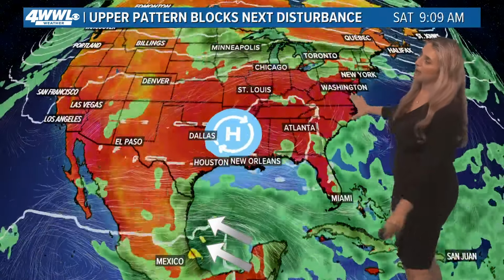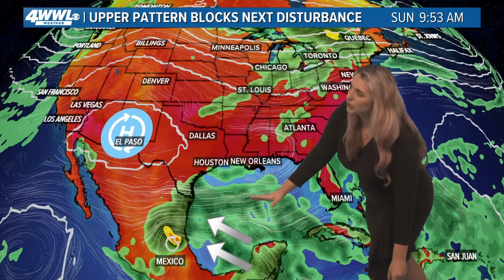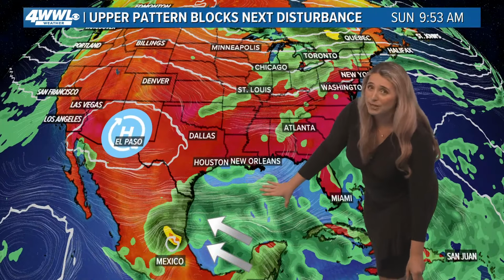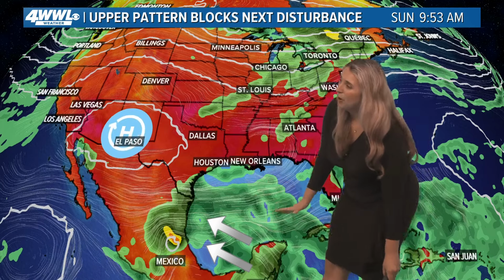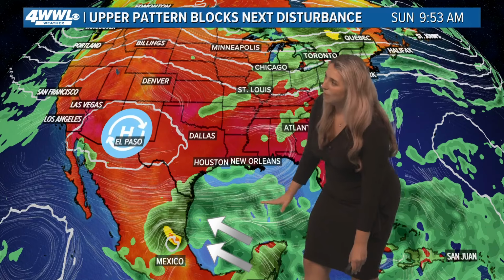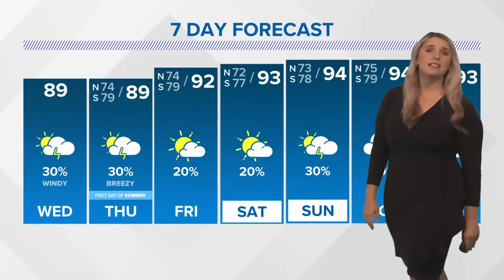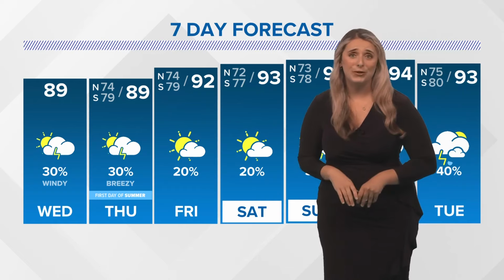Looks like the upper high pressure that's going to take hold will direct any of that tropical moisture and tropical system that may try to form this weekend in the southwestern Gulf away from us in a similar fashion to the way that Alberto is going. So it may move into northeastern Mexico and South Texas this weekend. But a lot of time to watch that. No tropical concerns for us here locally.